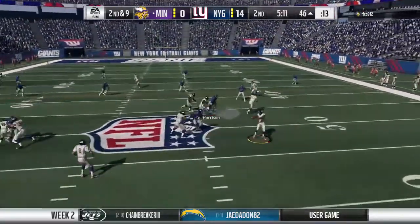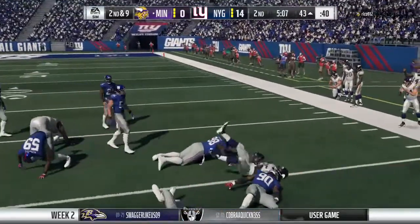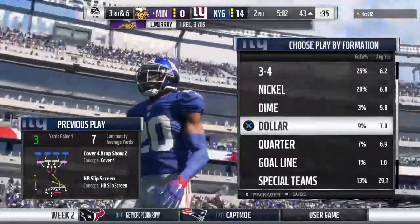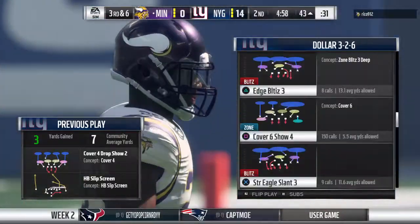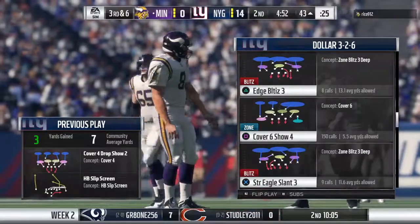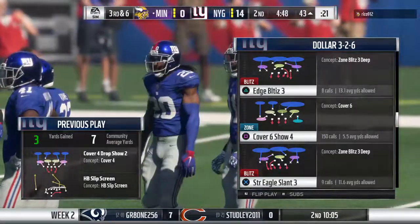2nd down, Bradford going with a screen for Murray. And he'll get it down here to the 43. And give him 3 on the screen. He couldn't break free, and it's 3rd down. So many things have to come together just right for a screen pass to break for big yardage. The blocking, the timing of the pass to the runner, everything has to fit together just right. But on that play, the defense was able to disrupt things and hold it to a short gain.